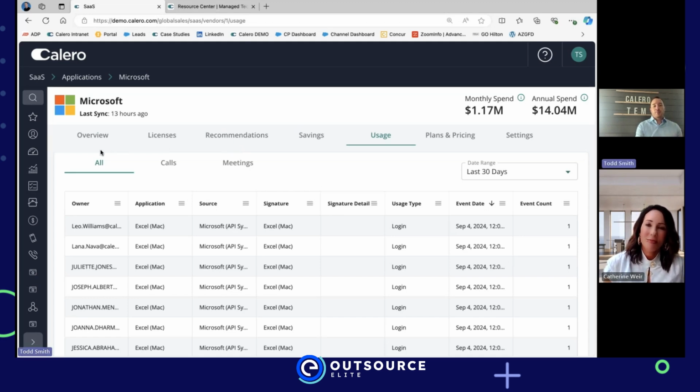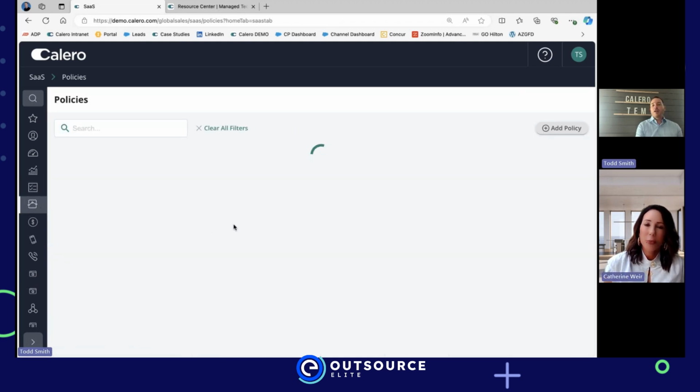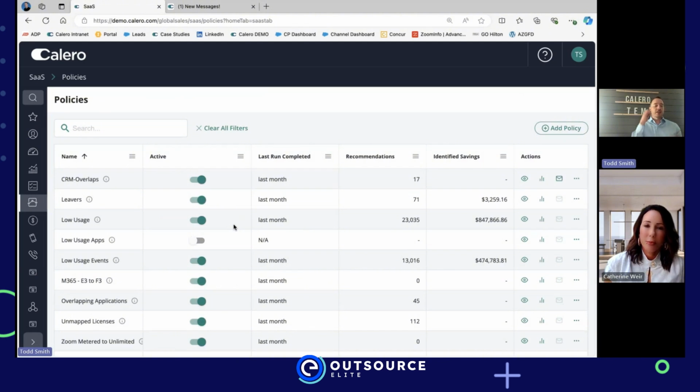All of that is happening with our platform, and we do it through a series of what we call policies. This policy engine is taking those SaaS applications and saying, hey, do we have levers of someone who has left, but they still have an active license? Or what about overlap? Hey, Catherine is utilizing Teams and RingCentral and Zoom, but all her meetings are on this one platform. Why is she doing the paid version of these others? And so it's that constant visibility, not only to show people who have logged in or not logged in, what their utilization is based on what type of license they should have.